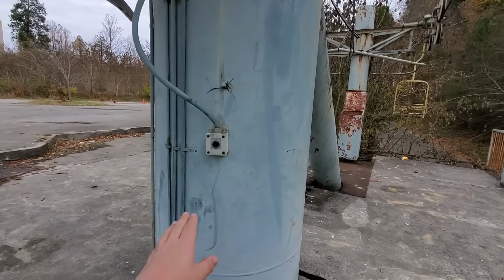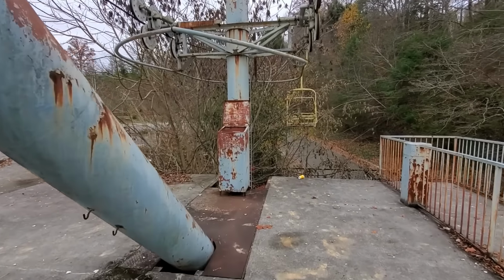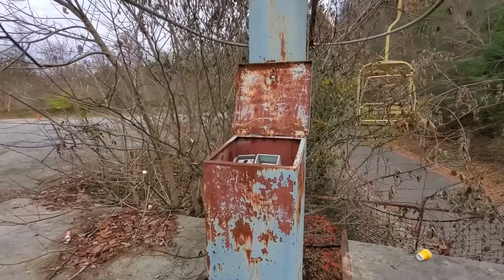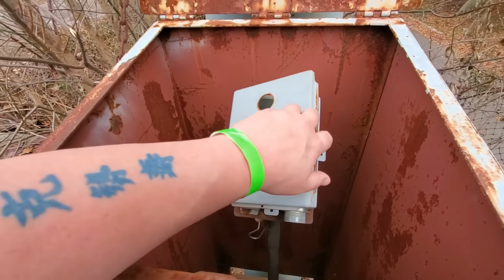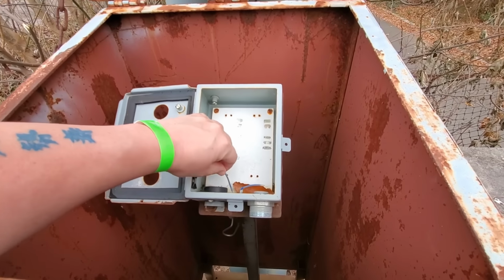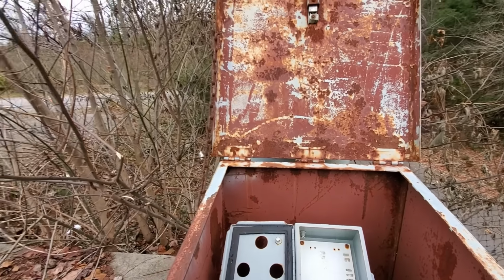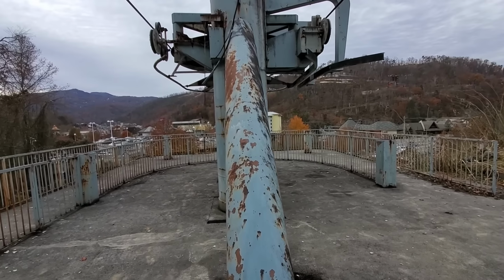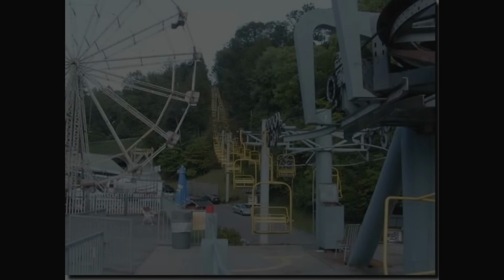This is probably an emergency stop button. They are always variously scattered around. And this is the control panel, which is gutted. Earlier videos I've seen, the buttons were still here. So it's unfortunate they've been taken. But somebody would stand here all the time and would probably be in communication with other workers and would be told to slow it down, stop it, start moving again.